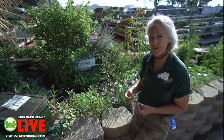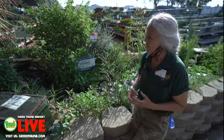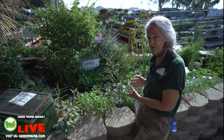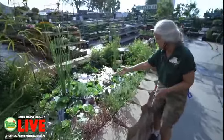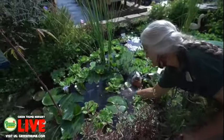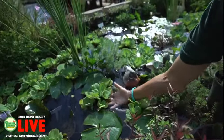Well, if that's not taken care of by the beneficial bacteria, it starts to get stinky. And that's where you get swamps. If we have a nice healthy balance and we have the right bacteria working, doing their job, then we have a nice clear pond. As you can see, you can see my hand in here. This is clear water.